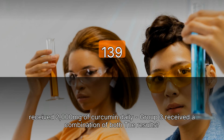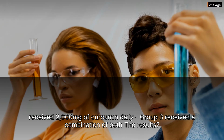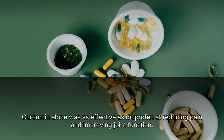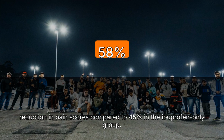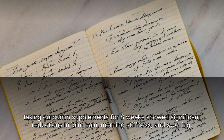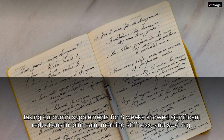A landmark 2014 study published in Clinical Interventions in Aging compared curcumin directly to ibuprofen in osteoarthritis patients. Researchers split 139 people with knee osteoarthritis into 3 groups. Group 1 received 800 mg of ibuprofen daily, Group 2 received 2,000 mg of curcumin daily, Group 3 received a combination of both. The results? Curcumin alone was as effective as ibuprofen at reducing pain and improving joint function.